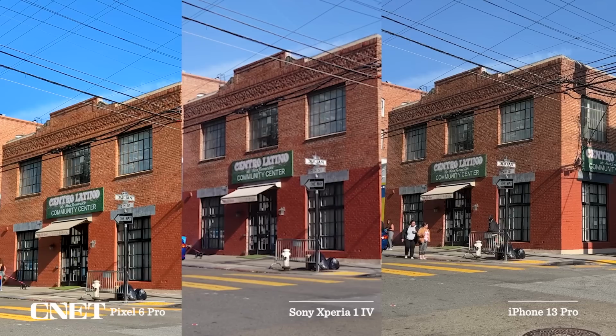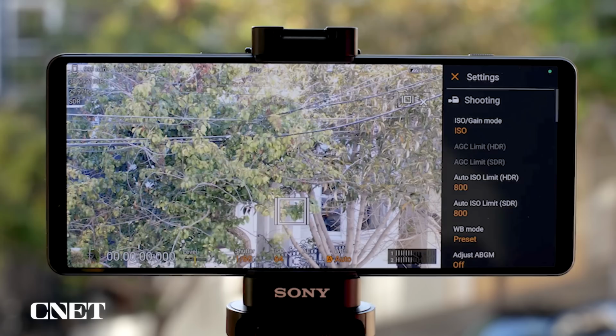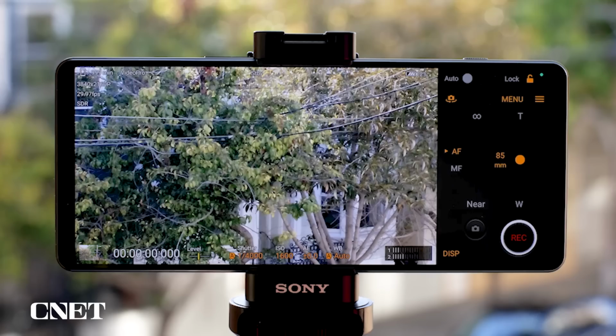The Xperia 1 Mark IV has three apps focused on photos and videos. There's Photo Pro, Video Pro, and Cinema Pro. Video Pro is starting to become one of my favorite ways to capture video on a phone. I can get into minute details, customize settings easily, or just enable an auto mode to override everything.